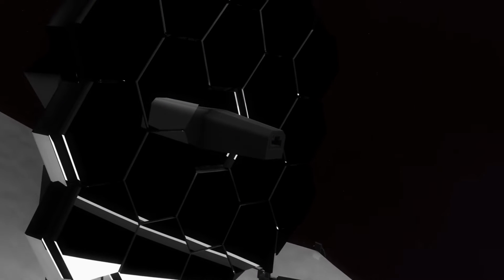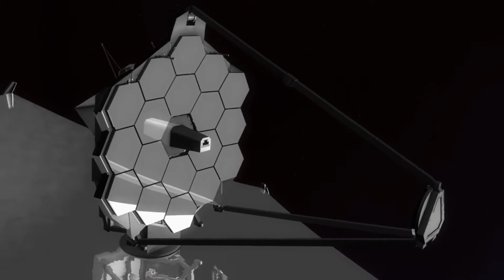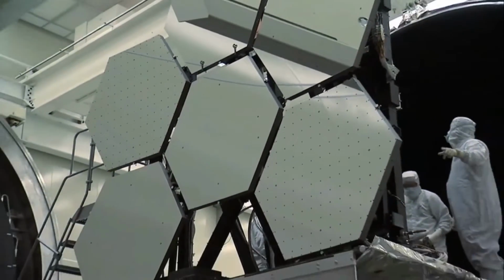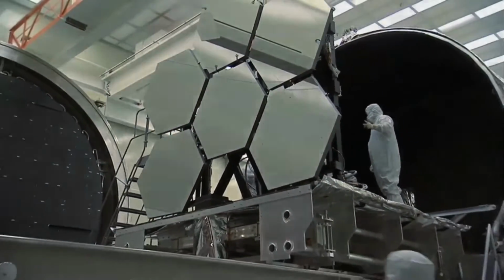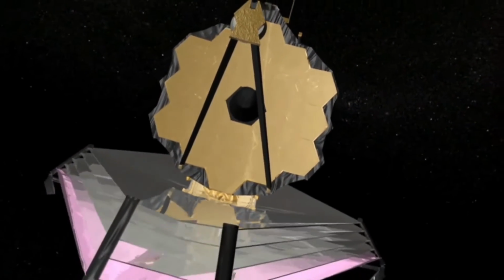The JWST is a state-of-the-art space telescope that is a culmination of 30 years of research and development costing $10 billion. Calling it one of the grandest scientific endeavors of the 21st century wouldn't be a stretch, as it represents the future of space observation and one of the observatories we will rely on the most to increase our understanding of the universe in the coming decades.